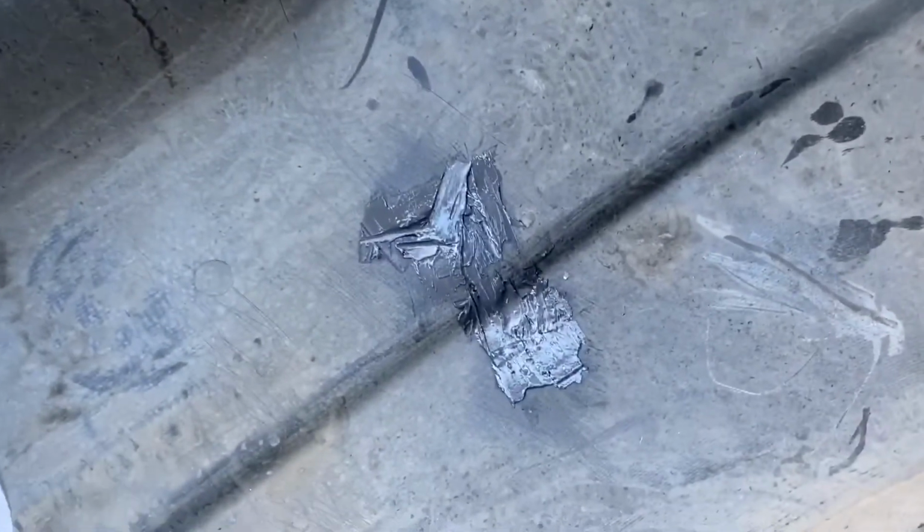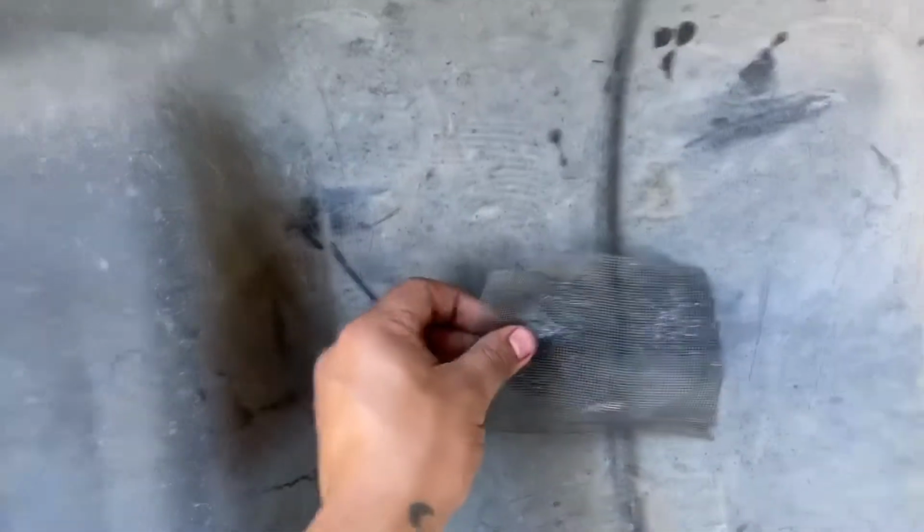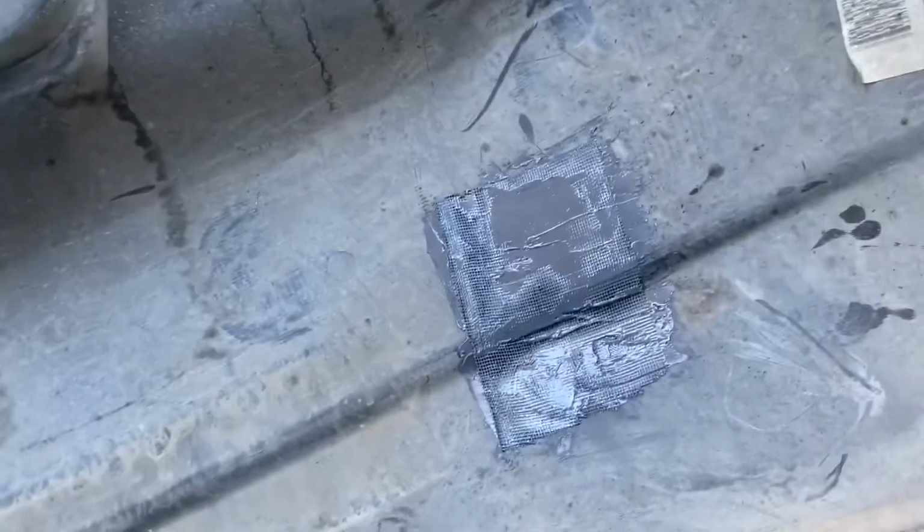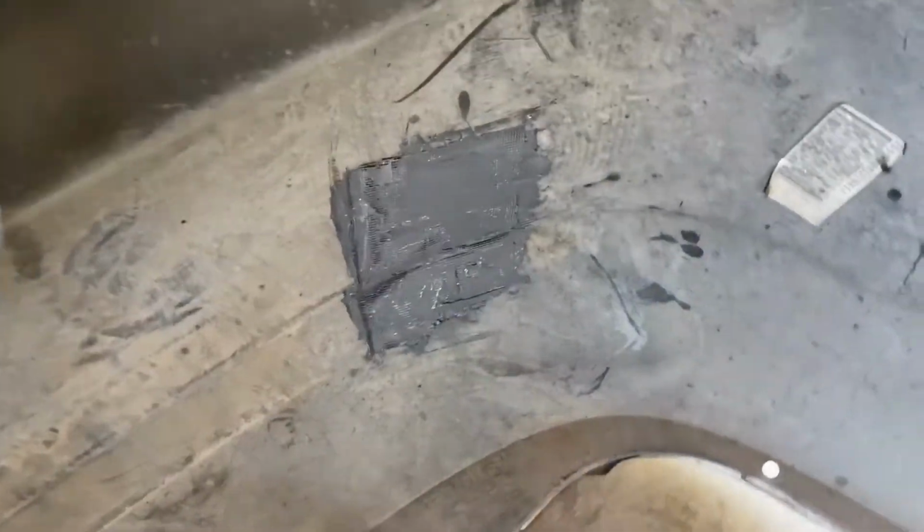All right, so now that we got that JB Weld there, we're gonna go ahead and put that little piece of mesh and just let it dry for a bit. All right, so I went ahead and put another layer on top of the mesh and smoothed it out. That way there's full coverage. So now we're just gonna hit this with the blow dryer and speed up the drying process.